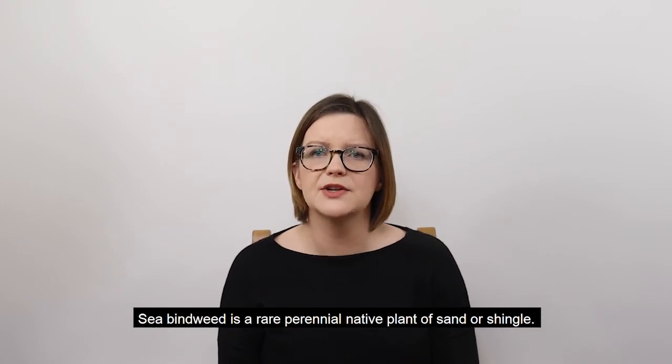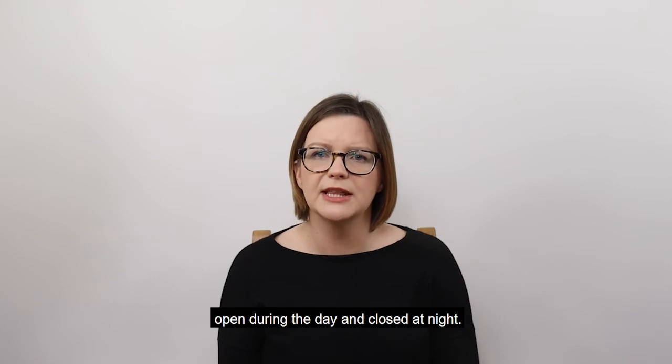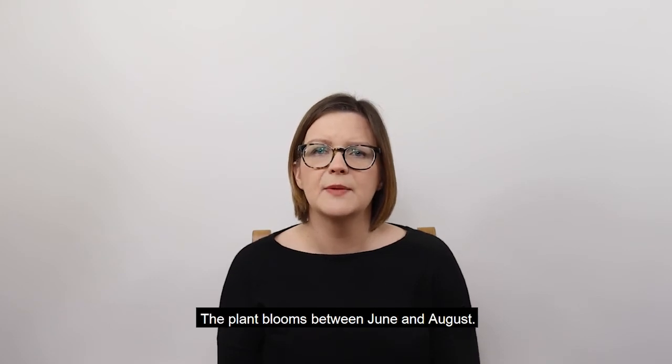Sea bindweed is a rare perennial native plant of sand or shingle. The flower is a typical bindweed, trumpet shape, bright pink in colour, open during the day and closed at night. The plant blooms between June and August.